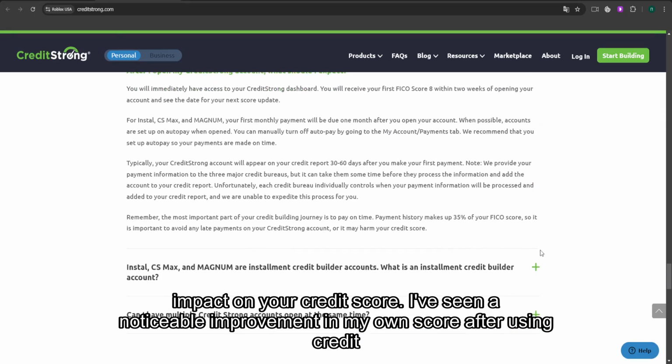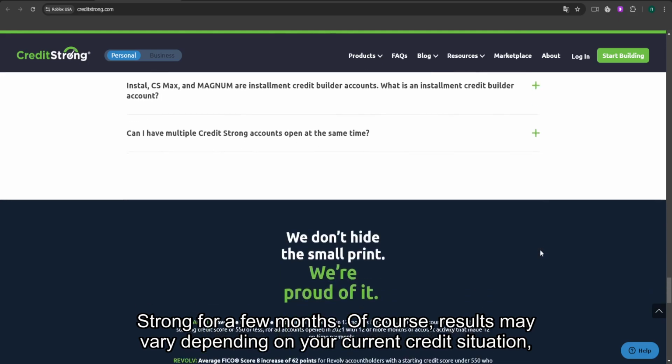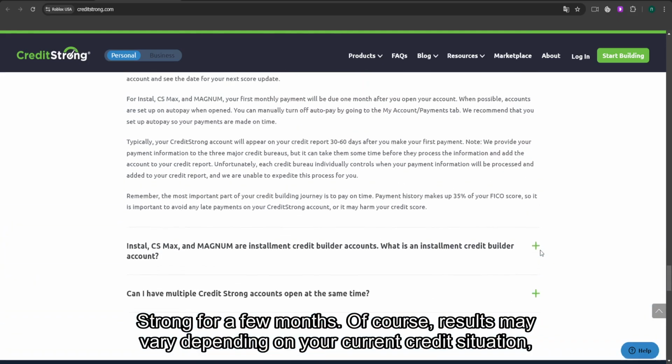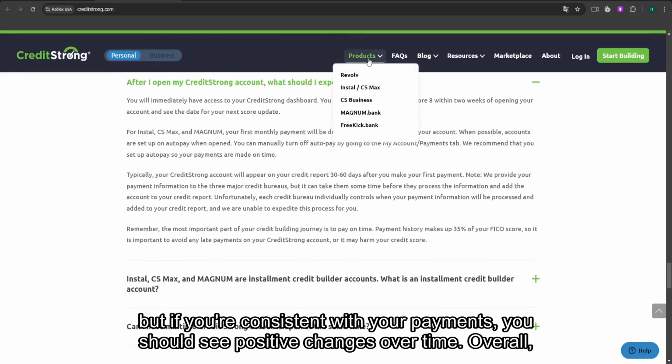As for the impact on your credit score, I've seen a noticeable improvement in my own score after using CreditStrong for a few months. Of course, results may vary depending on your current credit situation, but if you're consistent with your payments, you should see positive changes over time.